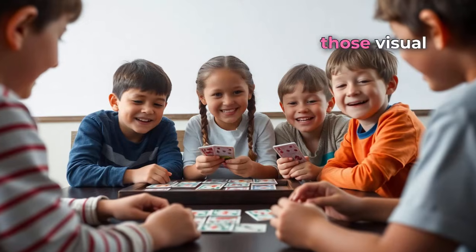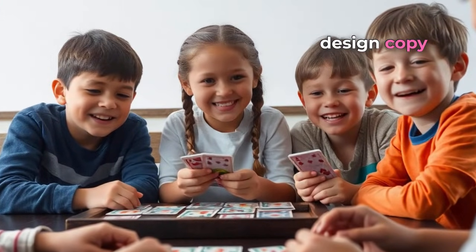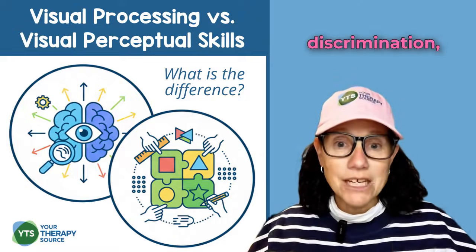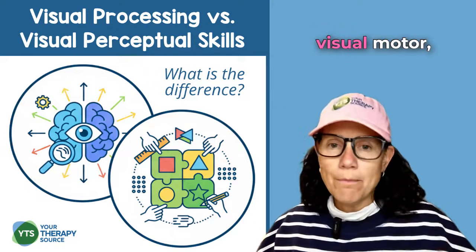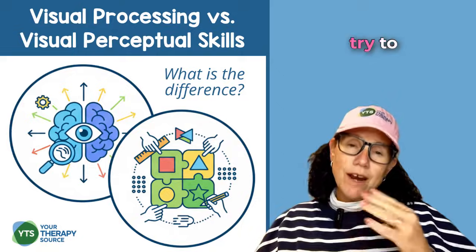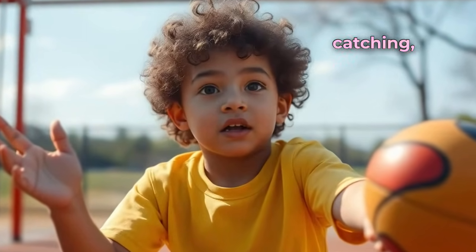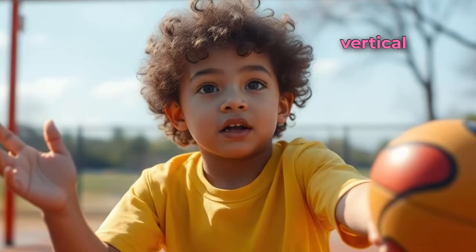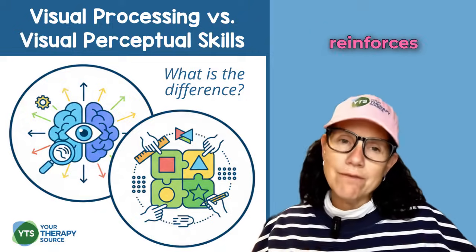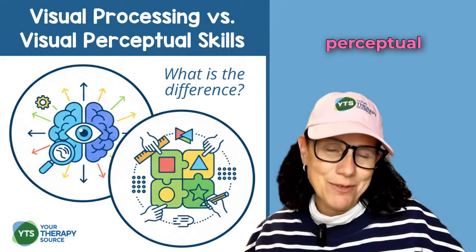Third, practice those visual perceptual skills. Use matching games, mazes, puzzles, or design copy activities. These build discrimination, visual memory, visual motor, all types of visual perceptual skills. Number 4, try to incorporate movement. When you link visual and motor tasks like catching, tracing, writing, drawing on vertical surfaces, that movement reinforces brain pathways for attention, coordination, and visual perceptual skills.